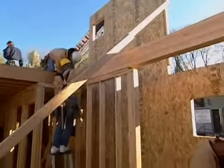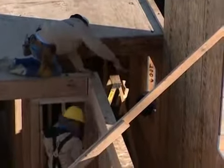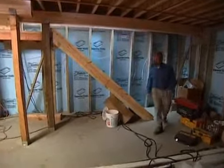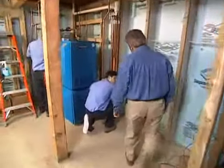The blitz build also means that while the carpenters are at work on the second floor deck, the plumbers are at work in the basement. Let's check in on the installation of the boiler. All right, well, down in the basement, we want to check in with John Fushillo, our plumbing contractor.